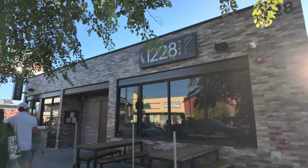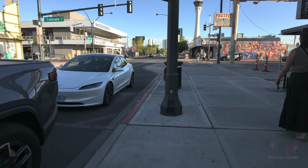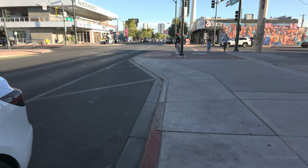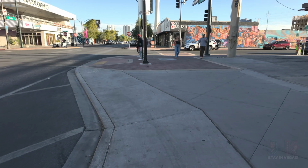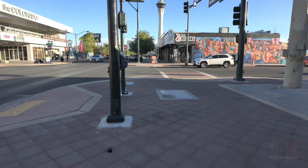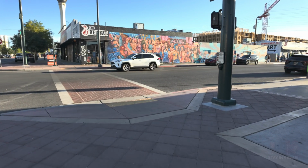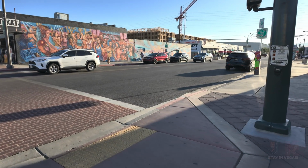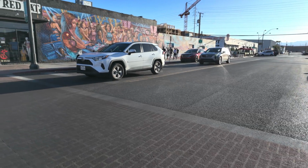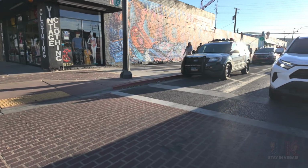1228 Main. It's like every single one has got a new cool spot to look at. And eventually, as you can see, we'd run right into the Strat. Servazai, I believe is the name of that. Can't remember exactly now. The Red Cat.